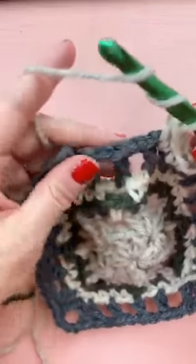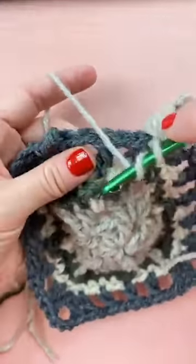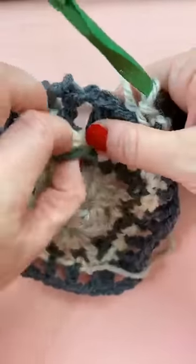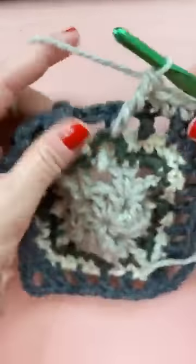So yarn over twice. Just work in front, not in back this time. Before we did it in back, now we're working in front. We're just going to grab that chain 2 space, almost like you would do a post stitch. And then yarn over, pull through 2. Wait, I want to go around the whole chain, I sort of just grabbed a loop. So insert your hook, there we go, under the whole chain. Yarn over, pull through 2, pull through 2, pull through 2 to make a treble.